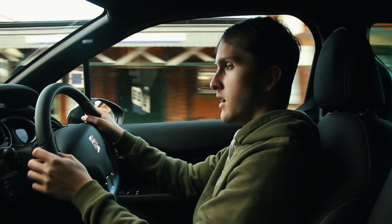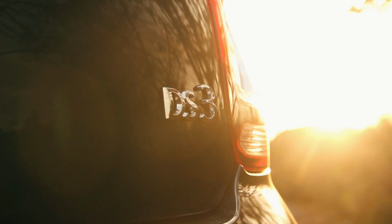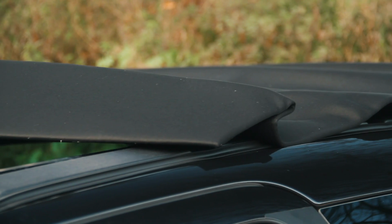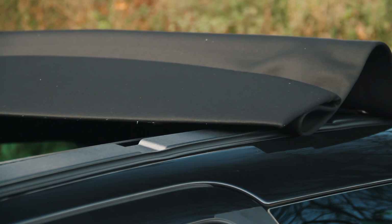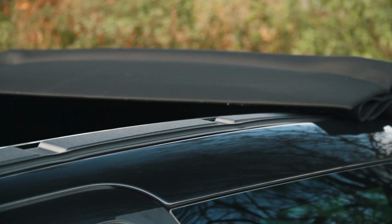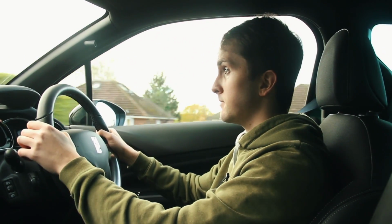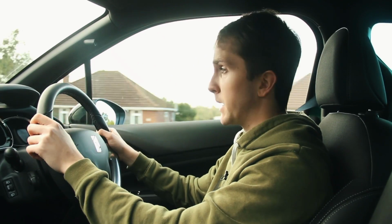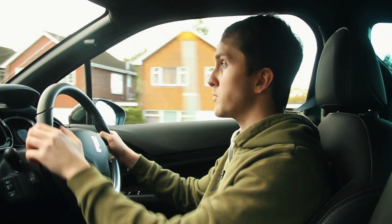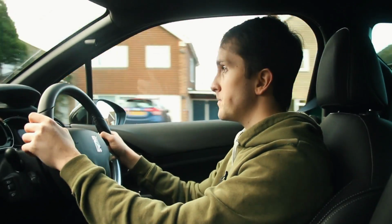First of all, let's start with the price. A standard DS3 is £16,365. The DS3 Cabriolet is £19,565. Now, keen mathematicians among you would have worked out that that's just over £3,000. And that's not just specific to the DS3 Cabriolet. Convertibles, generally, are more expensive to buy than the hardtops.